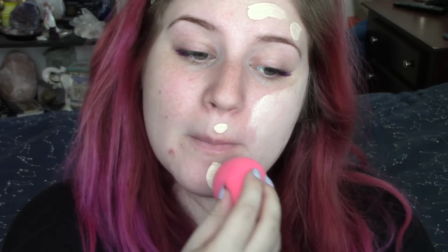So far, so good. Doesn't seem to be soaking up an excess amount of product. Seems to be blending out very easily. It's not super hard on the skin, which is great. These are very affordable, being only $10 for a pack of 2 of them. So that's awesome. Let's go ahead and blend on the forehead.